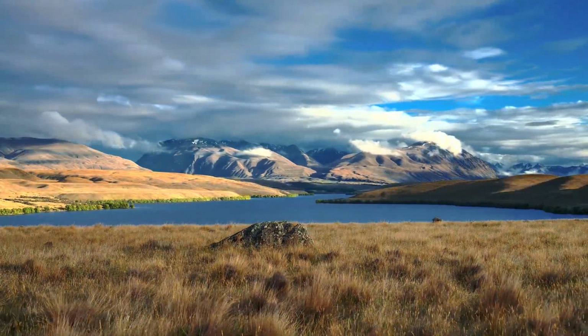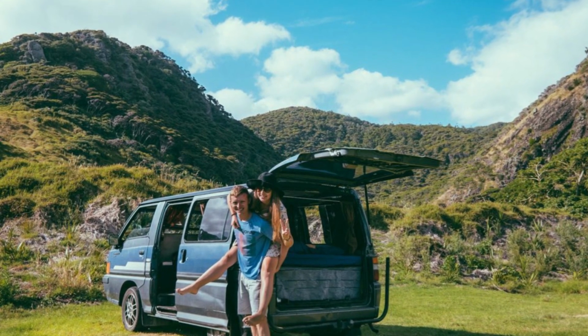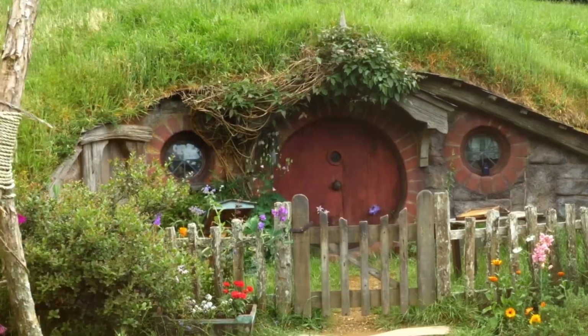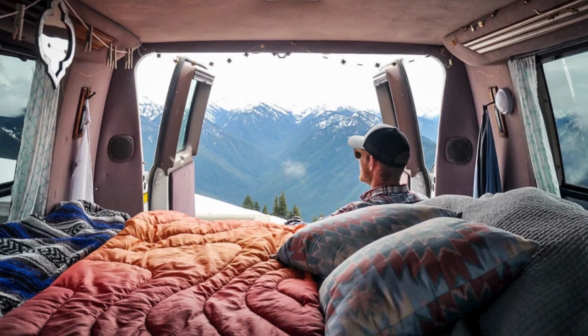So, you want to explore New Zealand, chase hobbits through Middle-earth, and live that perfectly organized van life dream? You've clicked on the right video. I'm taking you on the ultimate 14-day New Zealand road trip, from Auckland's city buzz to standing where Gandalf literally stood, all while rocking the camper van life.